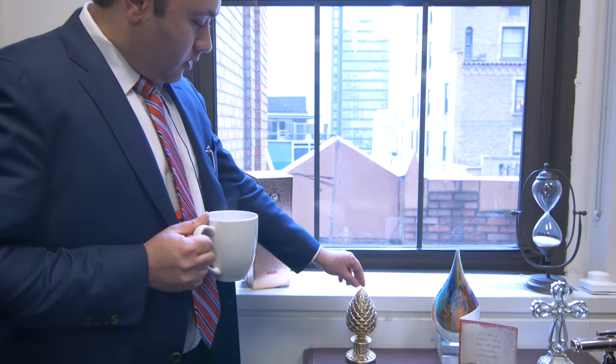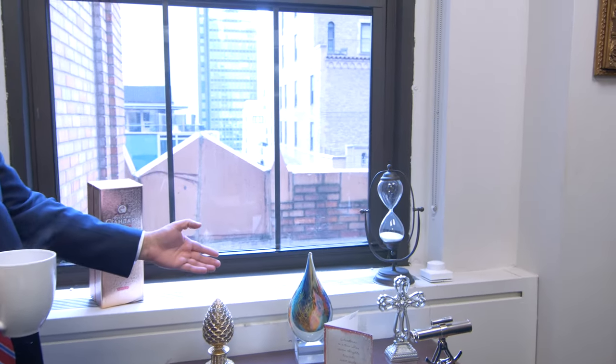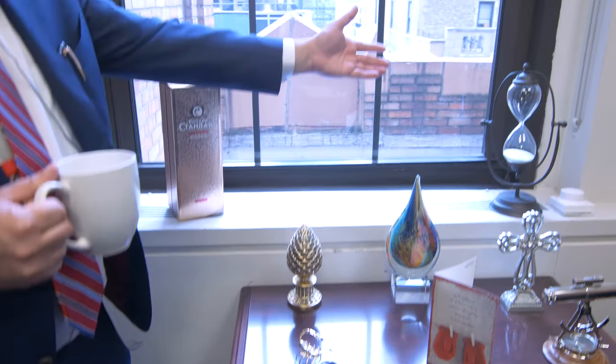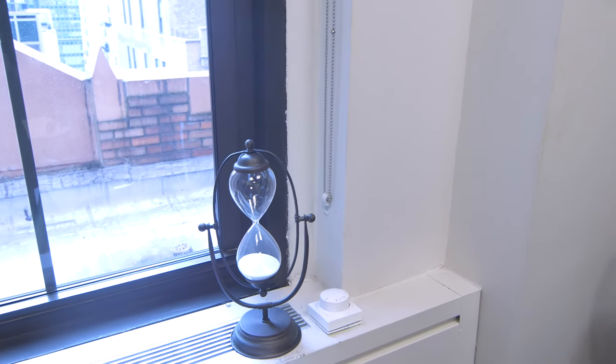This is an Islamic egg. I don't know why, but it basically has all the different names of God in Arabic. This is a teardrop. I just really like the design. That is the Christian cross. Time is very important in our business and then generally in our life. So I have kept this beautiful thing.